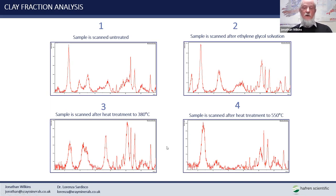But then finally, we will give this poor filter, after its third scan, another heat treatment where we will elevate the temperature to 550 degrees. So where the glycolation is designed to show the behaviors which belong to the smectite class of clay minerals, the last step is designed to shake out the kaolinite from the mixture, because you might be aware that if kaolinite is heated to 550 degrees, it becomes amorphous.